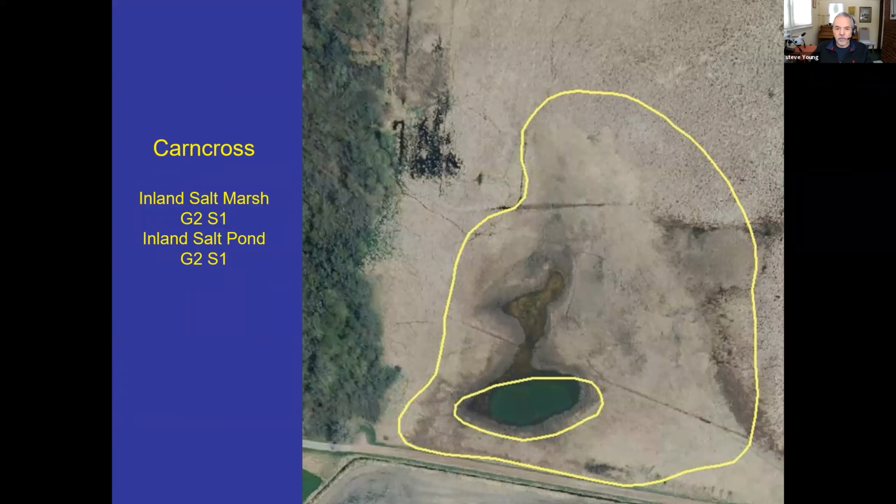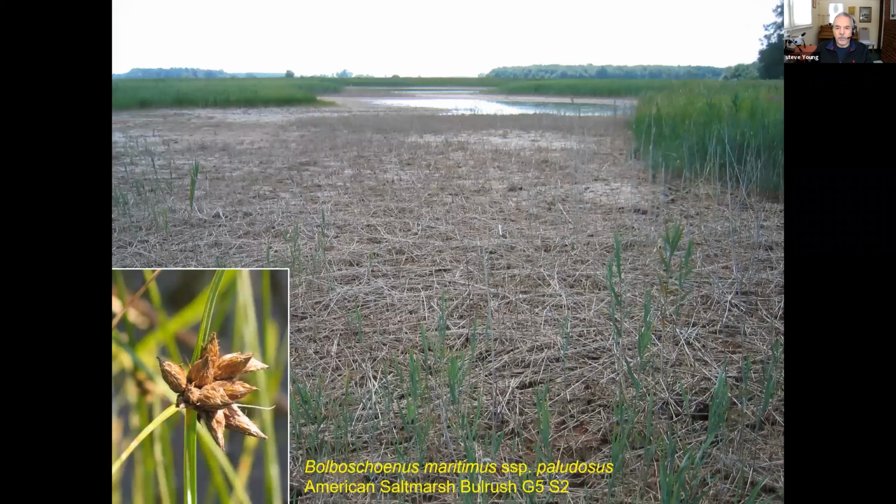Really interesting areas. Here's a photograph of Cairncross Salt Marsh, and you can see one of the big threats to this is Phragmites, but it does contain American salt marsh bulrush, G5S2 threatened, Bolboschoenus maritimus subspecies paludosus. It's a really beautiful bulrush, and it occurs here with some other salt marsh plants too, that you only find on the coast and in these inland salt marshes.